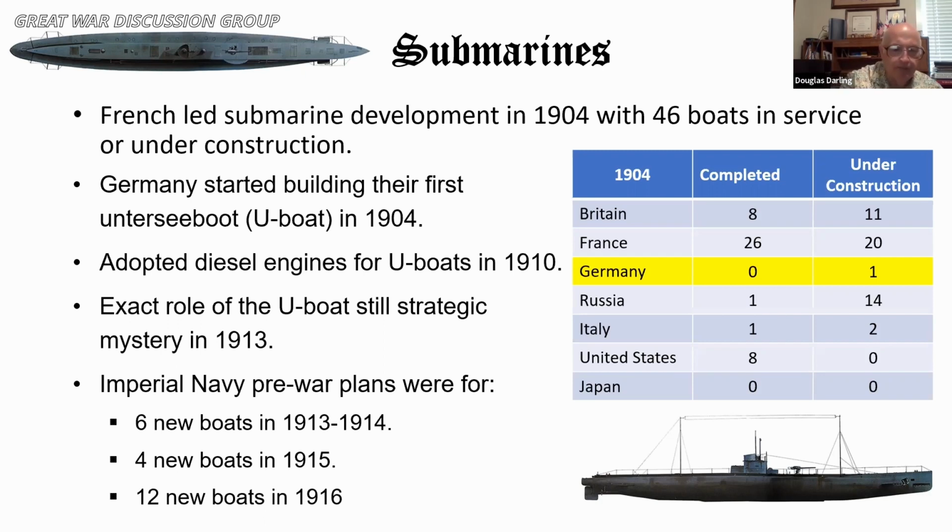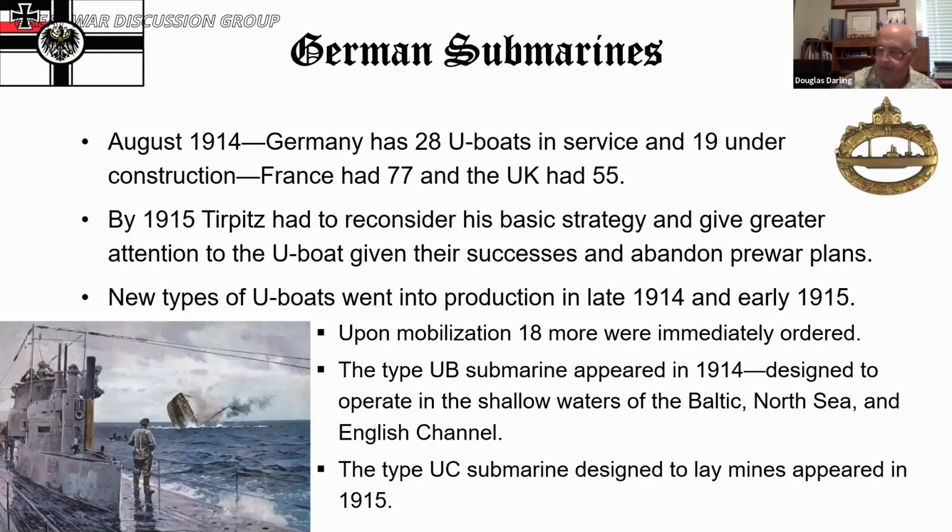You can see their Imperial Navy's pre-war plans, not a lot of submarines. War kicks off. Germany doesn't have very many U-boats. In 1915, Tirpitz reconsiders his basic strategy, given the success of U-boats and the fact that the High Seas Fleet is basically swinging an anchor and not doing much.